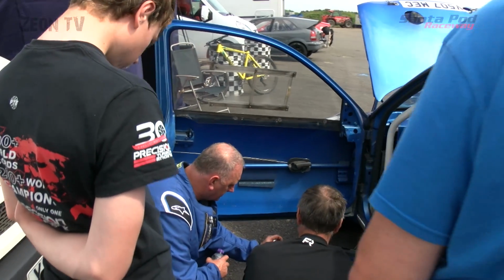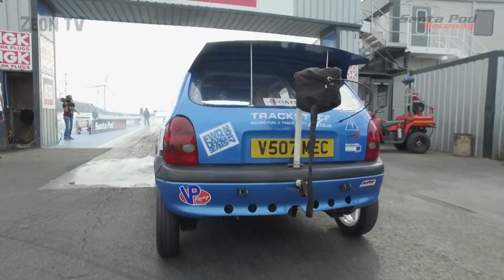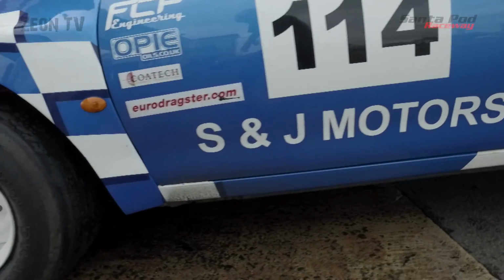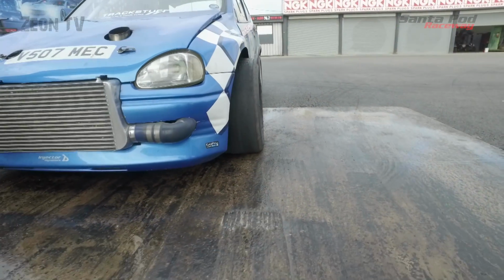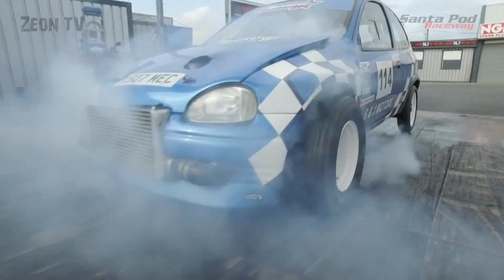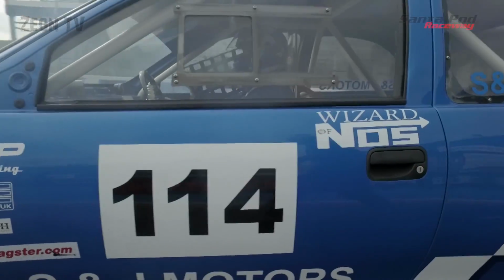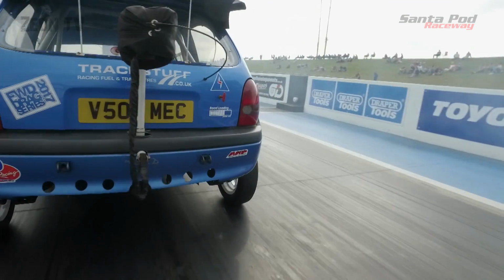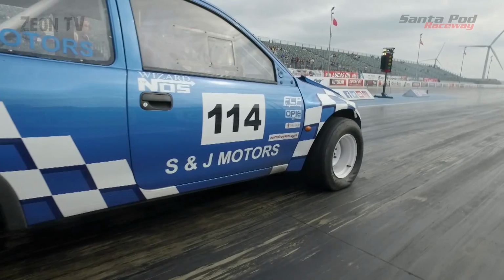So back to the Jap Show test day on the Saturday, and Alan Duthie is still trying to solve his gearbox problems and get that new ECU mapped before race day. He put in several passes but still looked to be having problems. Alan and his very well-known Vauxhall Corsa is usually one of the front runners in the class and certainly puts the miles in to come and race here at Santa Pod. He's desperate to get the car set up again and get back to running the numbers, which I'm sure he will soon.